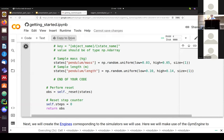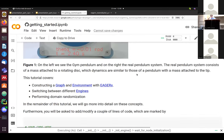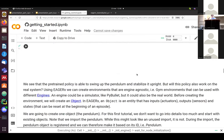We have to use a length that's actually larger than the length of the pendulum here, because the rod has its center of mass located differently from this pendulum mass. So in order to train a policy with this rod and transfer it to the disc pendulum, we have to overestimate the length of it.